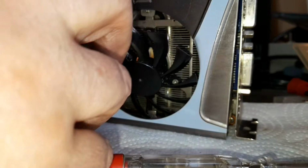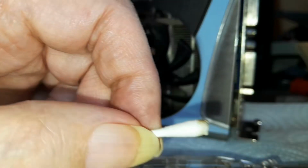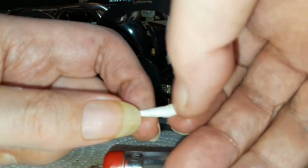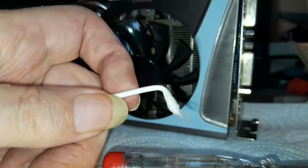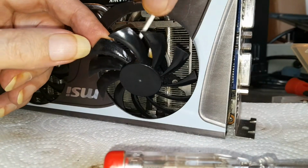So what I've got to do is bend the end of this cotton bud. If you look, there's already crap on the end of it. So I'm going to thin this cotton wool out. So take some of the cotton wool off. Right, and then bend the cotton bud so we can get into that hole. Oh, you can't see now.